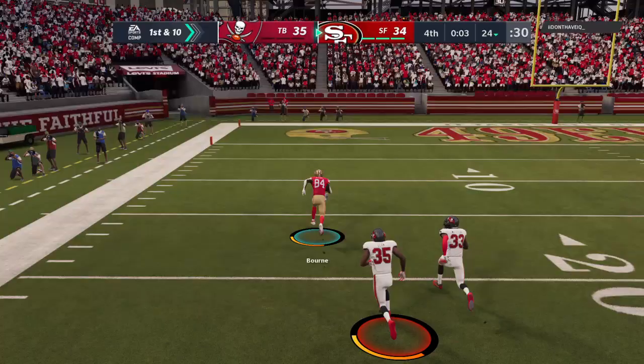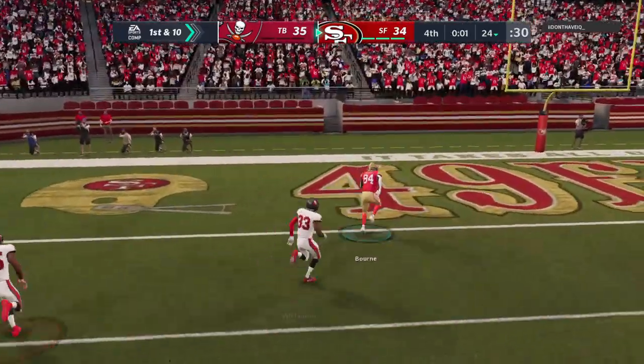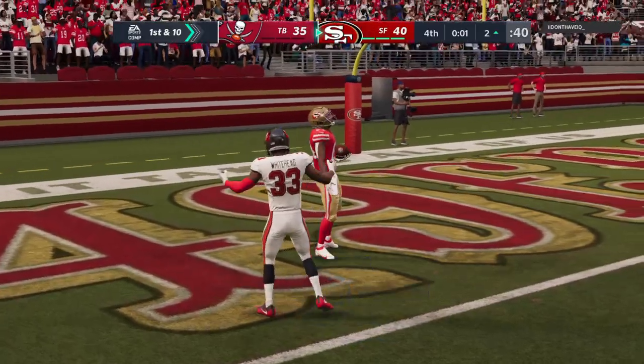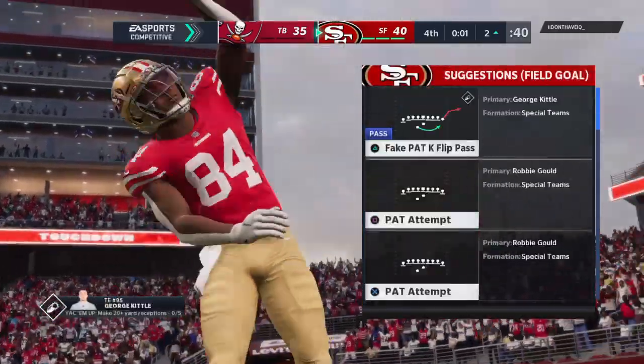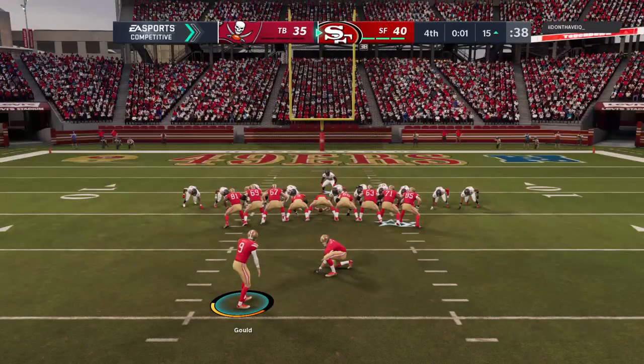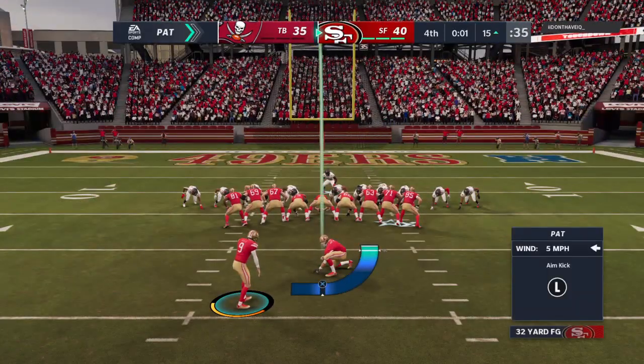So after it's caught inside the 25. And he's across for the touchdown, and it's likely the game winner here in the closing stages. Might be seeing that one on the highlight shows tonight. The home run ball here in the 4th quarter to take the lead.